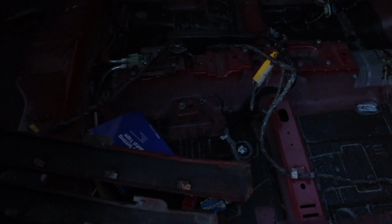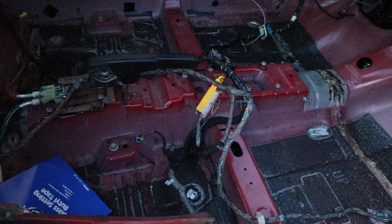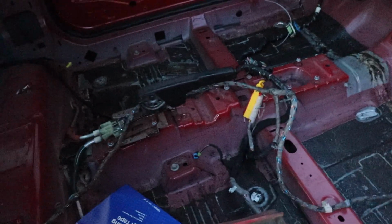Just to let you guys know what the inside still looks like. It's kind of dark in here. Let me see if I can brighten this up a little bit. There we go. So got all the sound deadening off, you know, got all the wires tucked up and kind of just laying in here. The floor in here is the part I was talking about that I have to patch still, you know, we're Flintstoning it over here.